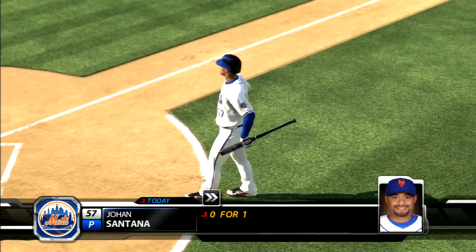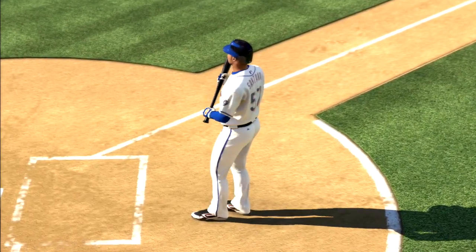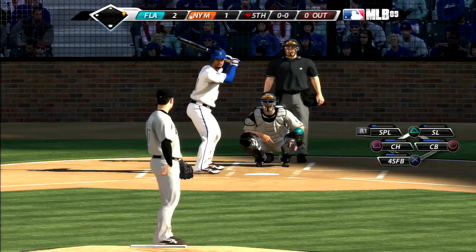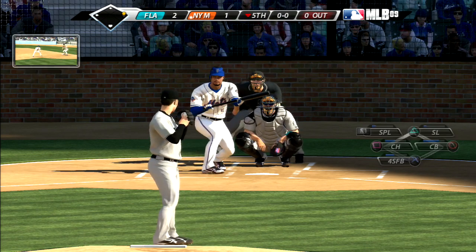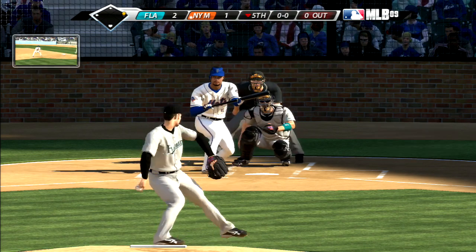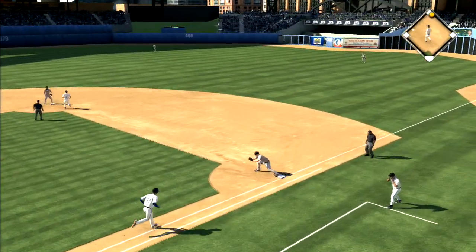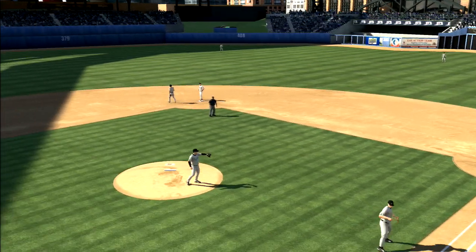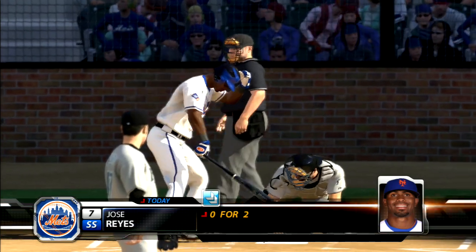Johan Santana will stand in what would appear to be a sacrifice situation here. Now the first pitch. Now a sacrifice attempt here. And they'll have to go to Ugla covering the bag at first as the sacrifice is a good one. Jose Reyes will dig in, 0 for 2 thus far.